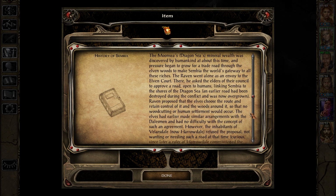The Moonsea's, Dragon Sea's, mineral wealth was discovered by humankind at about this time, and pressure began to grow for a trade road through the elven woods to make Sembia the world's gateway to all these riches. The Raven went alone as an envoy to the elven court. There he asked the elders of their council to approve a road open to humans linking Sembia to the shores of the Dragon Sea. An earlier road had been destroyed during the conflict and was now overgrown.